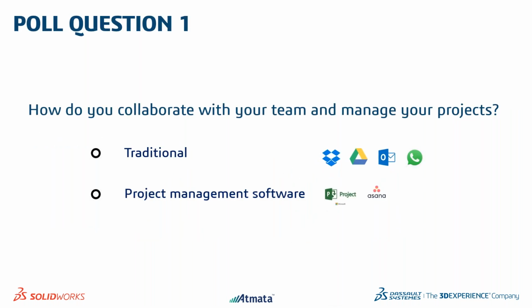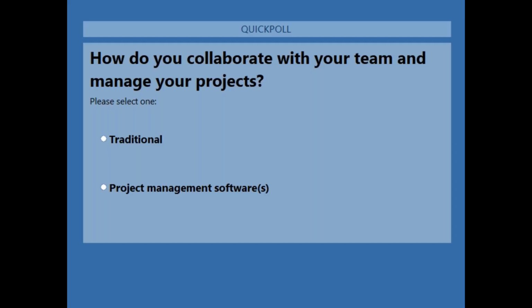Okay, before I proceed, I need to know what you use to collaborate with your team to manage your products. Are you still using the traditional method? Or are you using project management software? So what I will do here is launch a poll. I need you to answer this poll just to get an idea of what you are actually using. So around 57% have voted. Let me wait. Please vote for this poll.